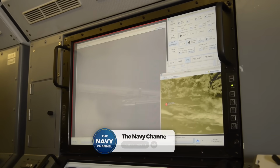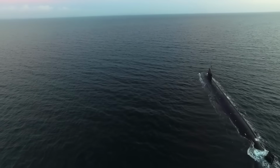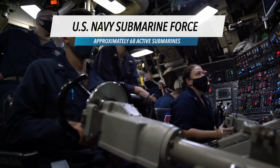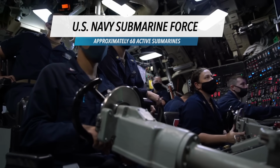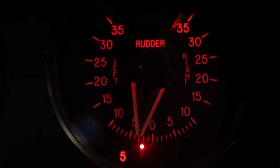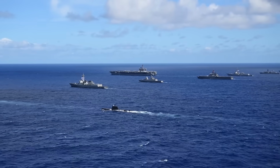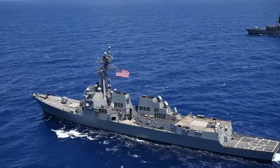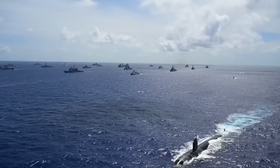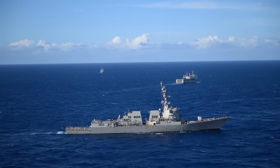And let's not forget what might be under the waves. While not publicly confirmed, US Virginia-class nuclear submarines are often active in the North Atlantic. These boats are fast, silent, and designed to gather intelligence, shadow foreign vessels, and, if necessary, strike. They often operate in coordination with NATO, but their missions are usually classified. The presence of these American assets, above and below, is part of what makes NATO so capable. It's not just about size. It's about coordination, speed, and technology.